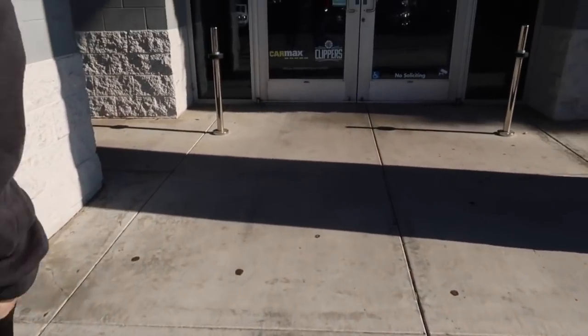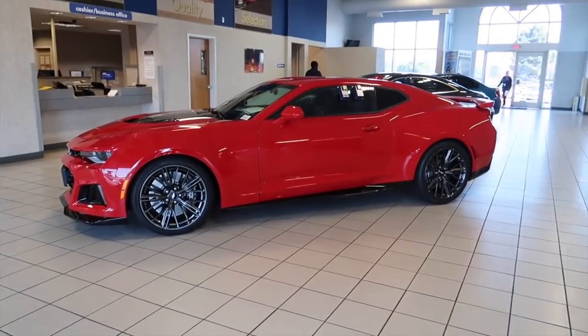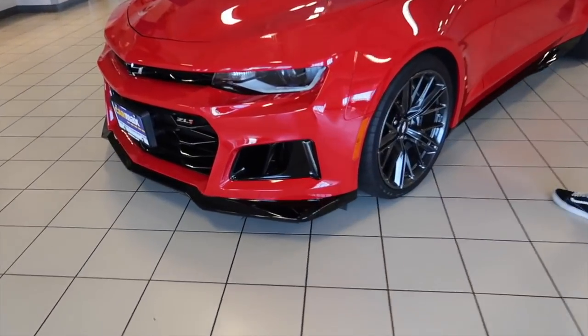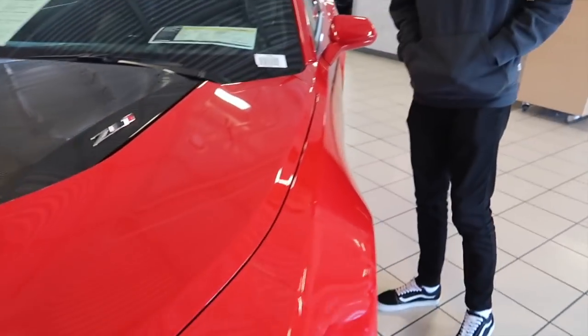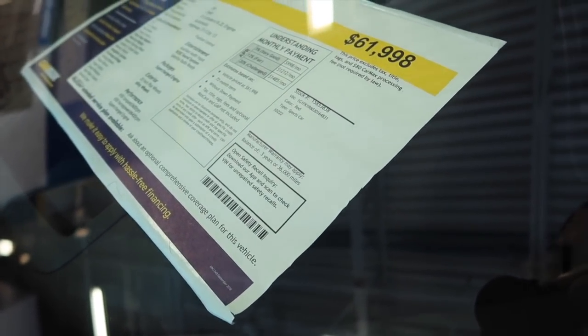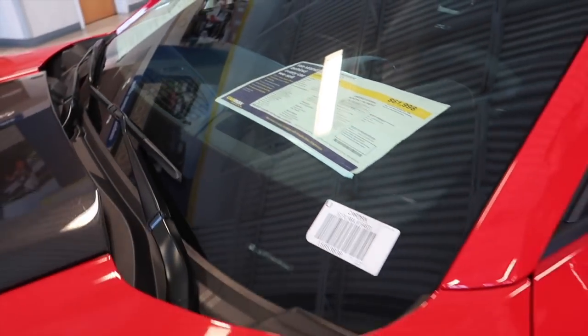You go first. I got a ZL1 here, pretty nice. I don't know. 61. Talk about a ripoff. How many miles? Where's the mile? Still too much. This is nice. Wow. Look at the interior. How much? That's not bad.